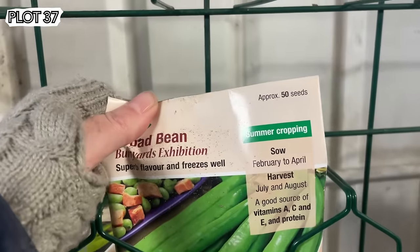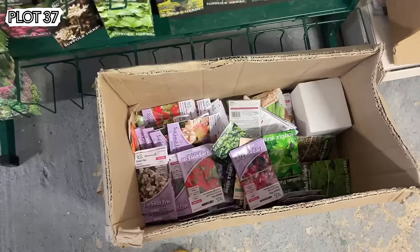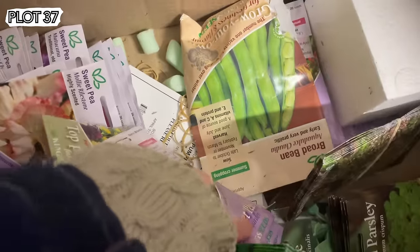Is that all they've got? Just the two of them? They don't have any. Hold your horses, boys and girls. What do I spot in the bottom there?